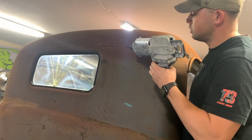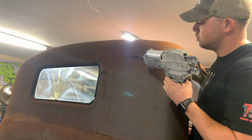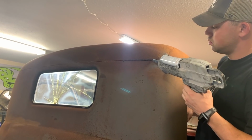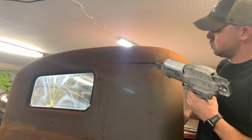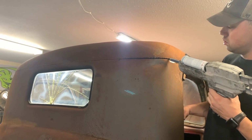Just like a cotton bud, right? Yes, sir. Just fill it in. It's going to bind both metals together. And like I say, it's sandable and paintable. Okay. And you just want to build it up a little bit, so we'll be able to wipe it smooth and flush with a Bondo spreader or a putty knife, whatever you want to use.